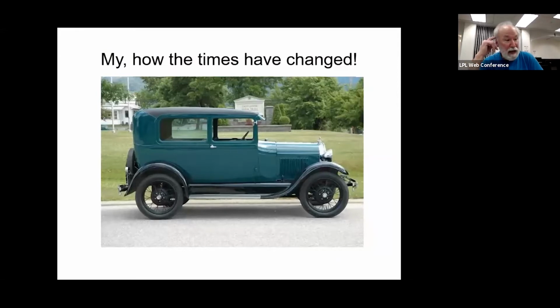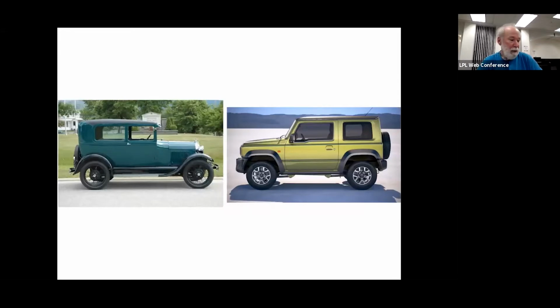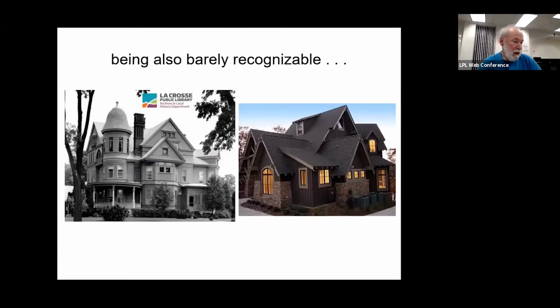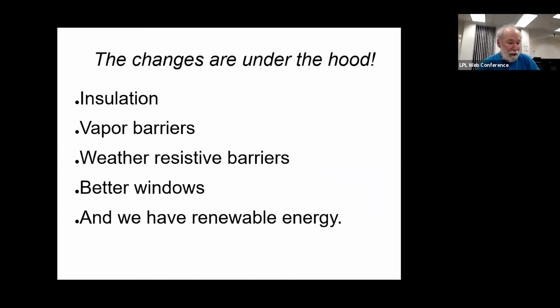Times have changed a lot. 90 years ago, we lived in a world that looked nothing like the world we live in today. We had cars, but they were barely recognizable as the same machines of today. And our homes have changed as well, also being barely recognizable as usable for the same purpose. Of course, I'm not talking about the outward appearance. I'm talking about the changes under the hood.